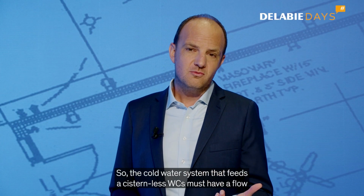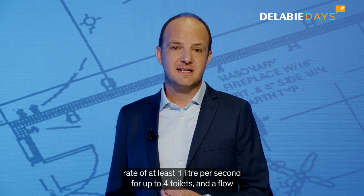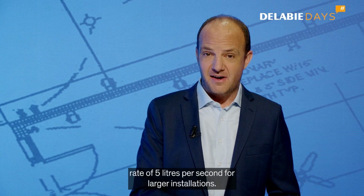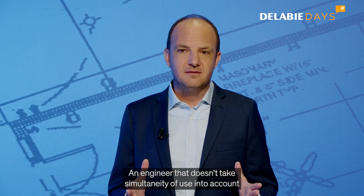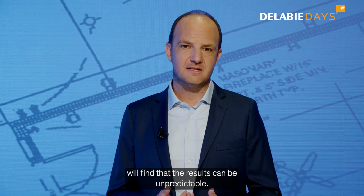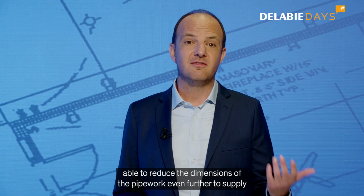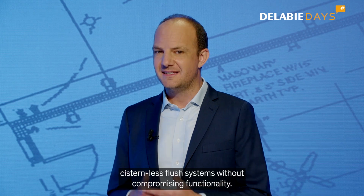So the cold water system that feeds the cistern-less WCs must have a flow rate of at least 1 liter per second for up to 4 toilets, and a flow rate of 5 liters per second for larger installations. An engineer that doesn't take simultaneity of use into account will find that the results can be unpredictable. Other countries work out the simultaneity differently and are able to reduce the dimensions of the pipework even further to supply cistern-less flush systems without compromising functionality.